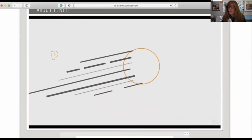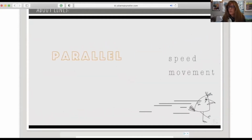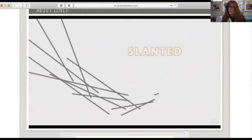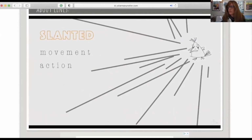Parallel lines, especially if they're angled, give an impression of speed and movement. Slanted lines are also full of energy. They support movement and action in an artwork. They can also emphasize and lead the viewer's eye to a specific spot in a picture.